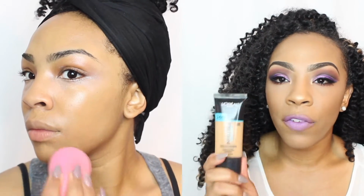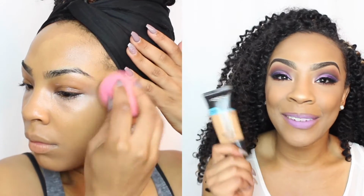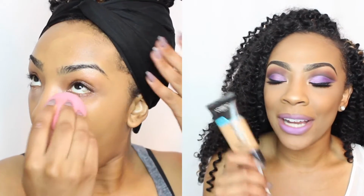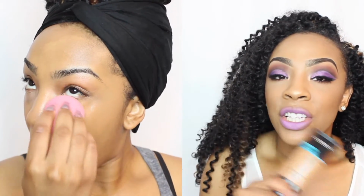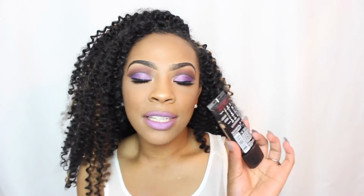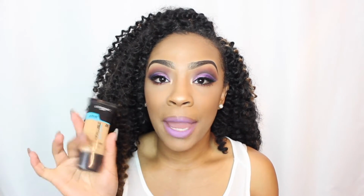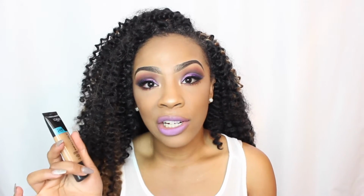This is my perfect shade. I really love this foundation. You're gonna hear me say that throughout this video so much, but I love this foundation. It really matches my skin complexion. This Pro Matte foundation is mainly made for people with oily skin because it's going to keep your face matte, and this one is made for people with drier skin.